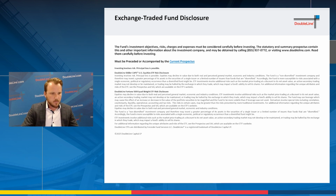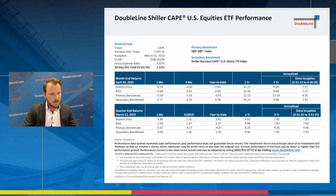So CAPE, starting with the ETF. Looking at performance, you'll see that the fund, as of April 30th, is outperforming the S&P 500 year to date by 556 basis points, and about 317 basis points over the 1 year. And that's, of course, net of fees, again, as of April 30th.